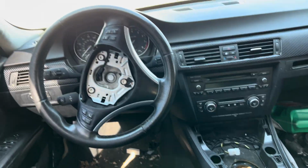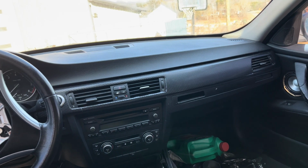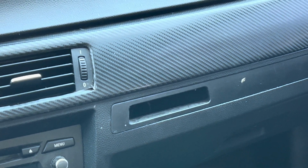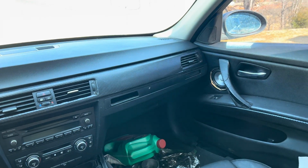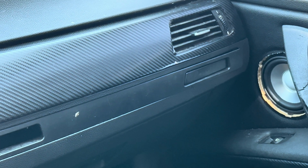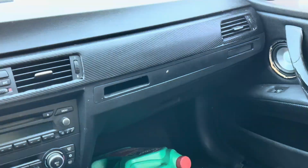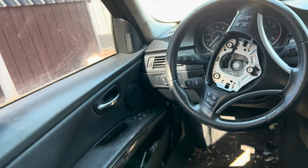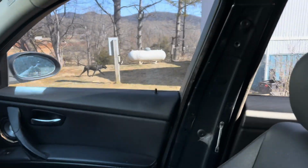Main thing that's missing is that airbag right there. I'm guessing that cup holder's just gone. I actually had a video on how to fix that without having to replace it. Of course, somebody just decided to remove it to replace theirs that was bad, most likely. But they are fixable if you have a broken one. Of course, now I don't have a core that I can fix. Speaker cover's gone. That one's still there. That door panel's looking like it's in pretty good shape.